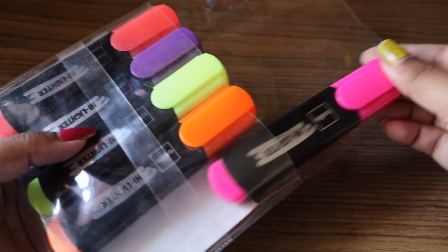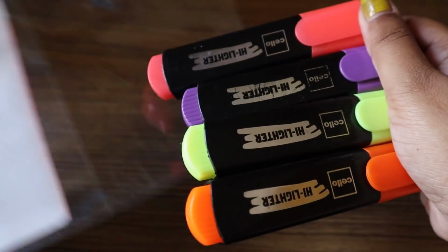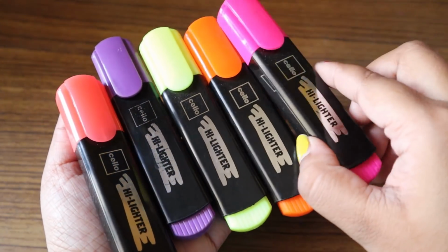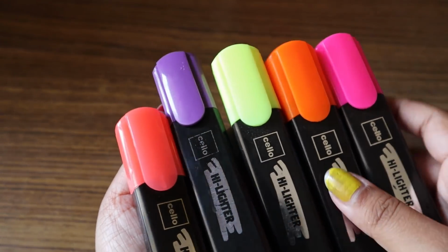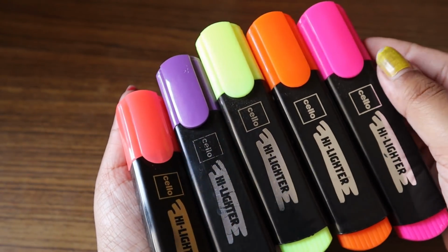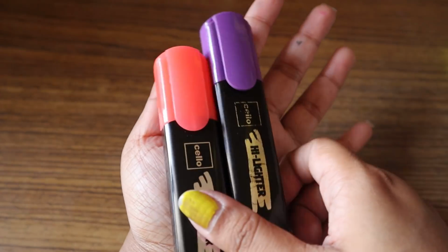But for a particular video, I purchased a bunch of highlighters and I swatched them, used them, and then reviewed and made a video about it. I will link the video above so you can watch that after this video. While I was testing these highlighters, I absolutely fell in love with these cello highlighters. They have become my absolute favorite, and whenever I want to highlight something, I always go for these cello highlighters only. Even though I have other highlighters, I just cannot bring myself to switch to any other highlighter, because these cello highlighters are good in every way possible.